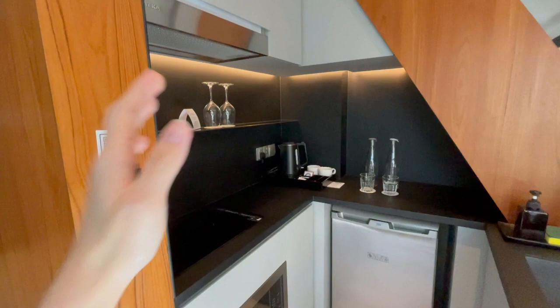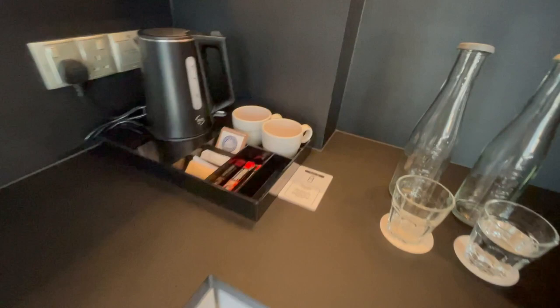They provided us with tea and coffee as well. Tea is from 1872 Clipper Tea Co., which is super cool. And there's a fridge. Yeah, wrong door. There we go.